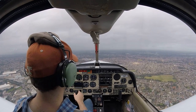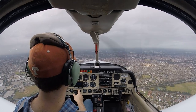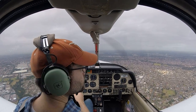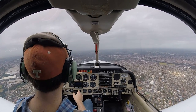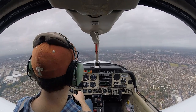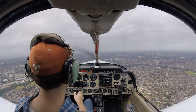Thanks, Bankstown Tower, November Papa November, Diamond 1500 at 2RN, inbound with information Delta. November Papa November, Bankstown Tower, join crosswind runway 29 right, maintain 1500, expect to follow a Robin entering downwind now or shortly from Prospect. Maintain 1500, join downwind for runway 29 right, and looking for traffic, November Papa November. Just confirm, join crosswind runway 29 right, maintain 1500. Join crosswind runway 29 right, maintain 1500, November Papa November.